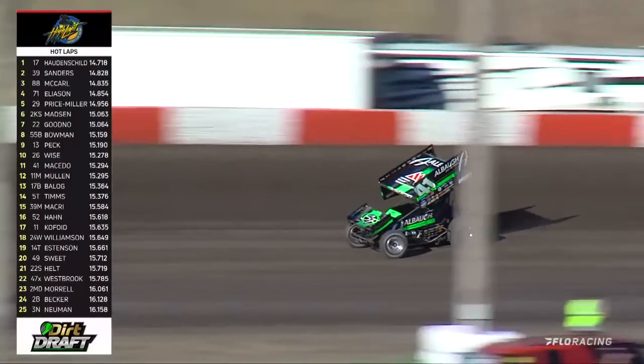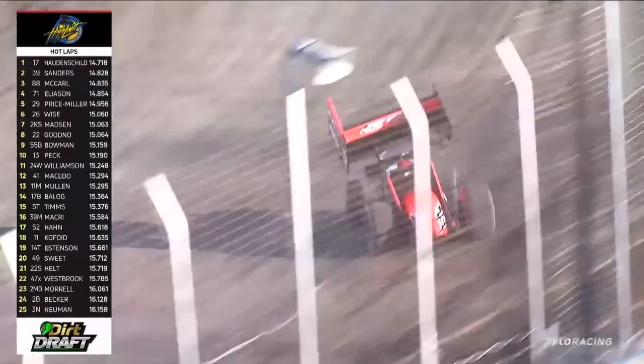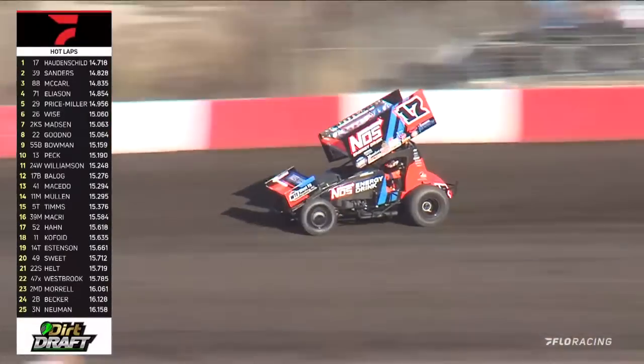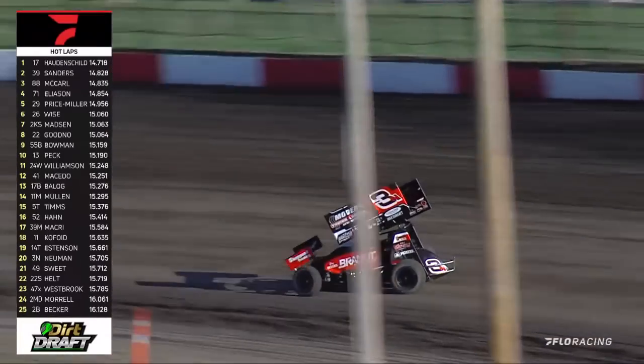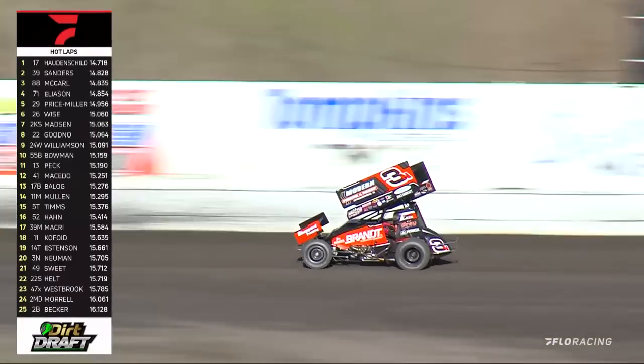Sheldon Hodenshield now the fastest man in the pits, 14.719. Wise quick in this group as well, second fastest of this handful of cars on the racetrack. He's 6th overall to 15.060.